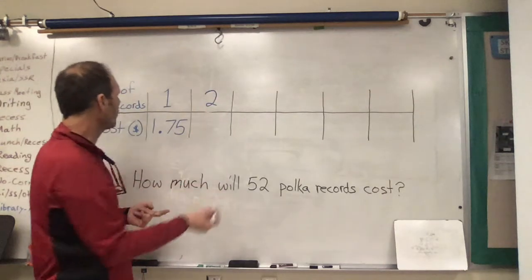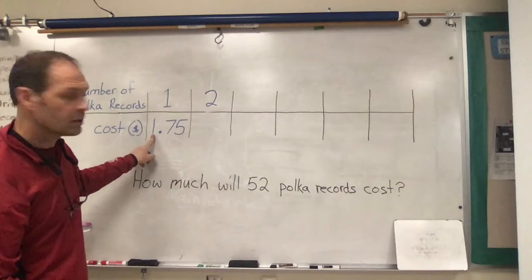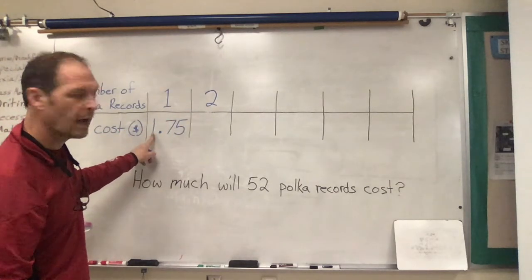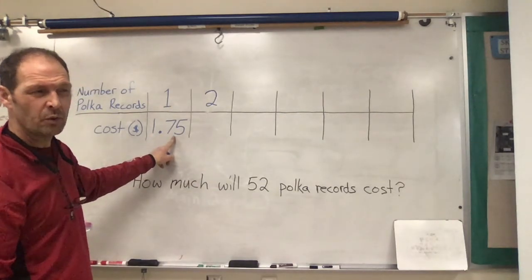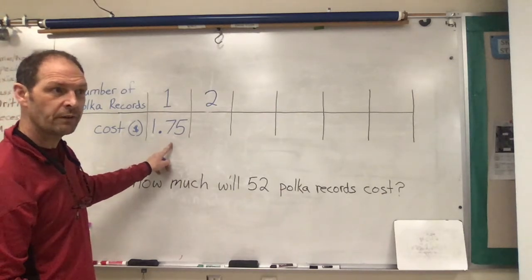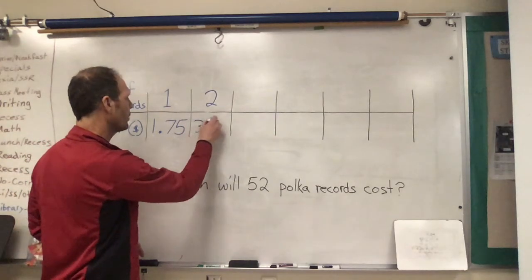What would 2 polka records cost? Well, I can double this. $1 2 times would be $2. And 75 cents 2 times would be $1.50. So that's $2 plus $1.50, $3.50. Okay, I'll write that down, $3.50.